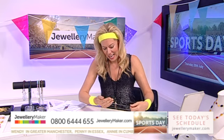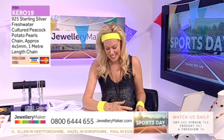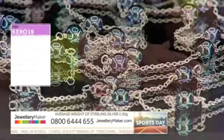Right, have a little look at this. This is glorious. Now, how long is this? Is this a metre? Ooh, very nice. Oh, that's pretty. That's going to be glorious to work with. Look at this. Very, very cute. Those pearls are beautiful. Sterling silver freshwater pearls on all of that chain. A metre length of chain. Now, you could quite simply just pop a clasp on that. You could double that up on the neckline if you wanted to, or you could take a little section of that out, but it looks glorious.